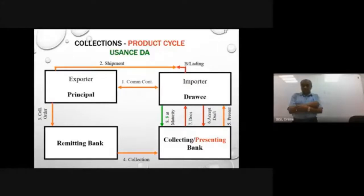Okay. Now, when the importer's bank accepts the bill, right? Once the importer accepts the bill, then the exporter's bank will accept the bill, and then they will send the cable to the collecting or presenting bank. Now the importer draws, right? They will present the documents, and then the customer will accept the draft. Once the customer accepts the draft, we will inform the remitting bank.